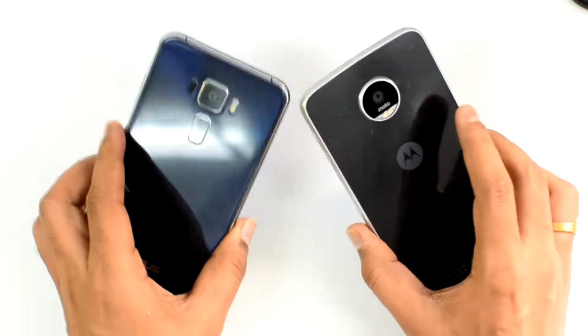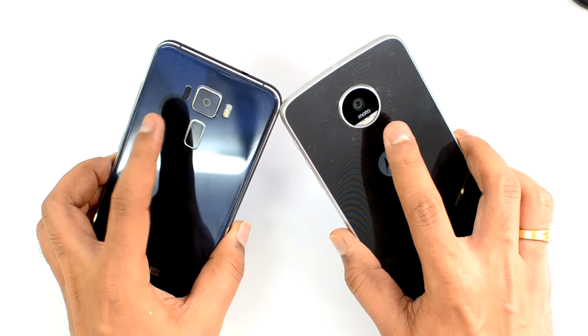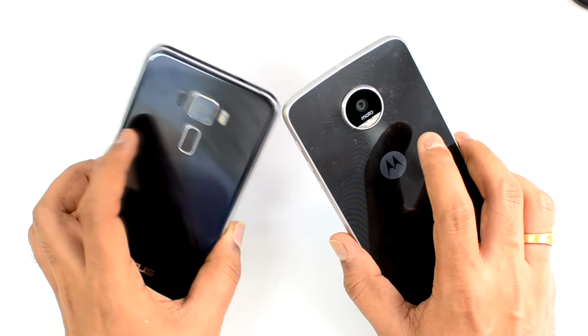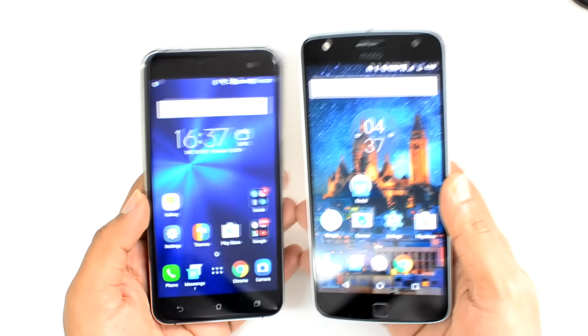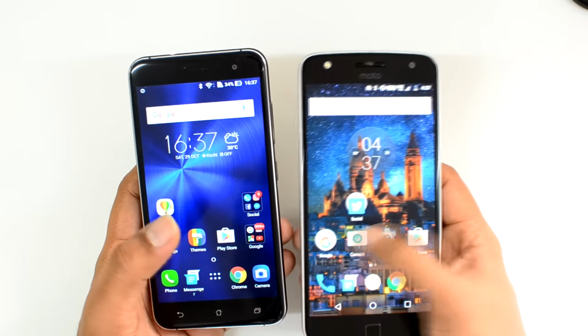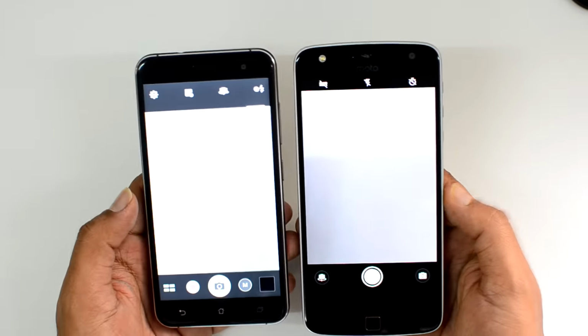We have a 16 megapixel camera on both these devices, with dual tone, dual LED flash and laser autofocus. There is also optical image stabilization on the ASUS Zenfone 3. On the front panel, we again have an 8 megapixel shooter. So the camera configuration is almost similar on both these devices. Now let's look at the camera interface.